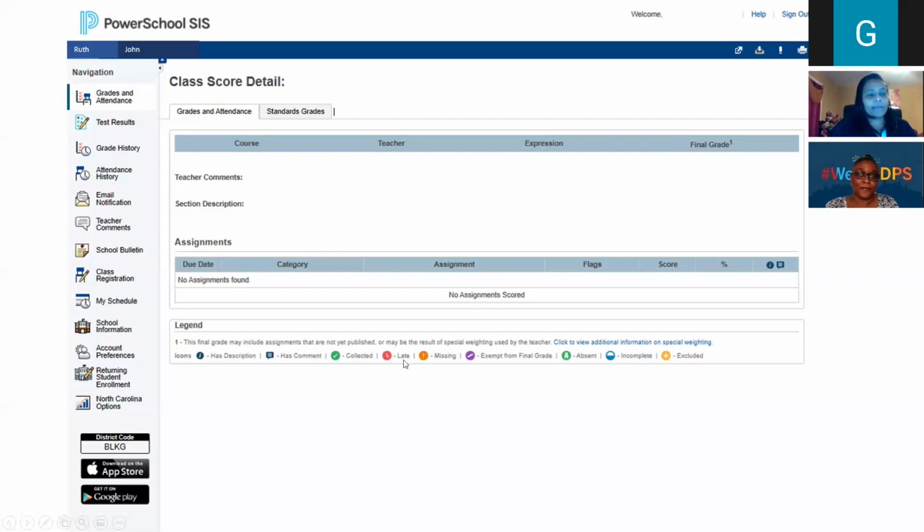So if you see a green check box, that means that they have collected that information. The red time clock appears when assignments are late. The exclamation point with the golden circle is missing. And then you have a purple with a white slash. That means exempt from final grade. You have the green circle and a chair if the student was absent during that assignment. The half circle blue is incomplete. And the gold circle with the star is excluded. We'll now navigate to the next slide.